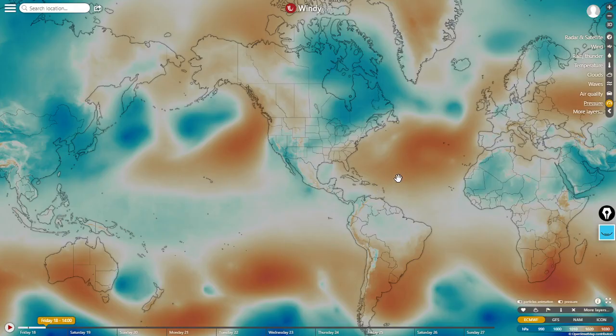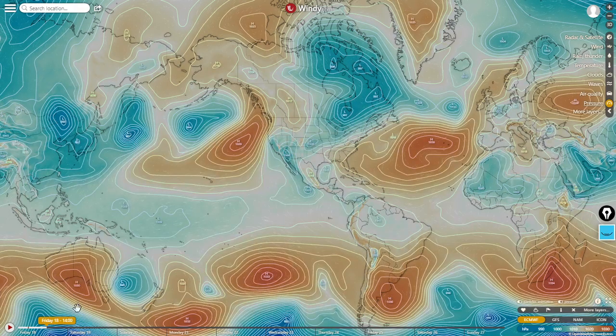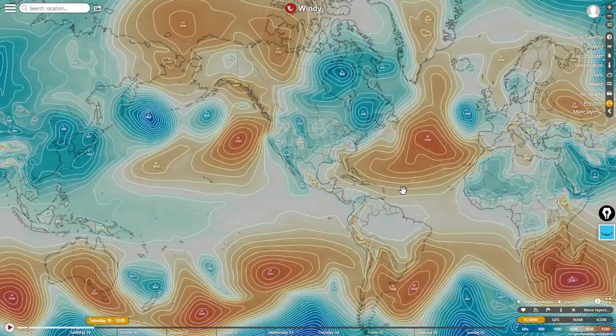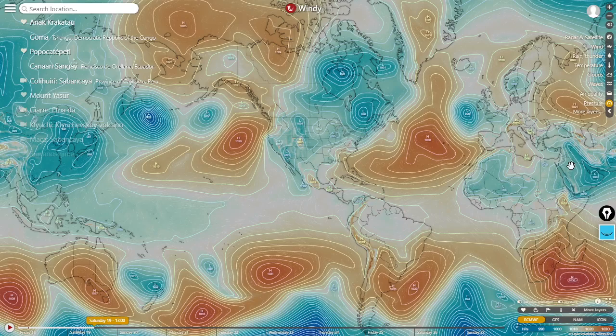And let's take a look at pressure cells. Here's what's going on with pressure. We're going to advance this into the Euro forecast. Here's where pressure is expected to be according to that European forecast tomorrow at 1 p.m. Eastern Daylight Time.